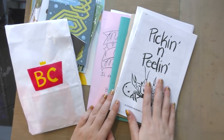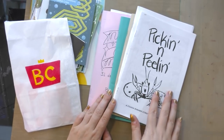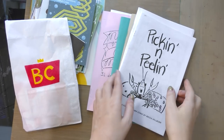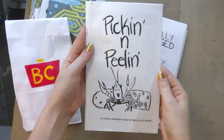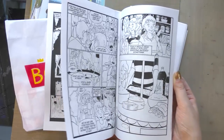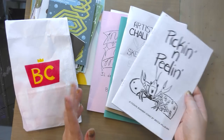And I make a lot of ashcans. I make a lot of minis. I don't necessarily make a lot of zines, but I own a lot of zines. And some of the minis that I've made are mini comics like Pickin and Peelin here, which is a little 10-page comic about a crawfish boil in Louisiana. And I give this away for free to kids at shows.